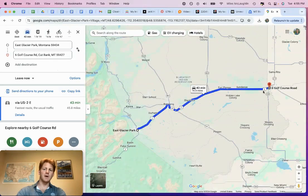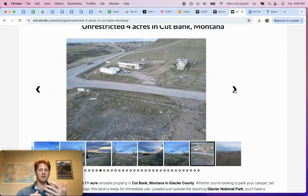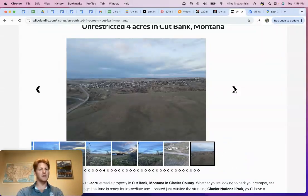So just 43 minutes. Like I said, the major selling point of this property is going to be location and being in Montana, being in rural Montana, having 4 unrestricted acres where you as a landowner get to choose what you do on a property, right? Just, you'd be surprised how many states don't offer those freedoms, right?